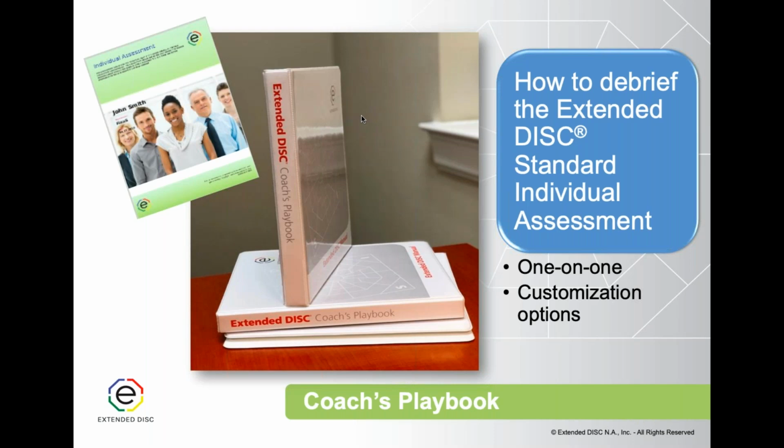It also gives you a lot of options if you're interested in customizing the Extended DISC report. In the appendix, we have a lot of options there, but the Coach's Playbook is designed to debrief the Extended DISC standard individual assessment. It really allows the facilitator or the coach to understand that there are layers of interpretation. In some training programs, you don't have the luxury of time to go deeper in the interpretation. The Coach's Playbook helps you understand those deeper levels and how to effectively debrief the report one-on-one, but also have that knowledge about what the tool can really do. I agree. So definitely recommend this one.